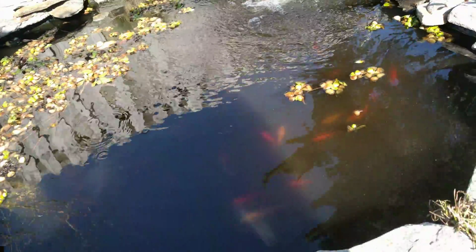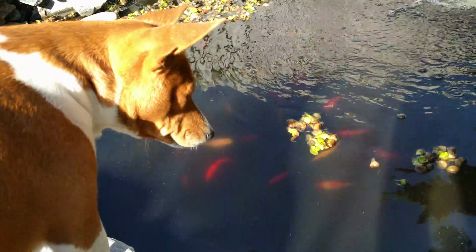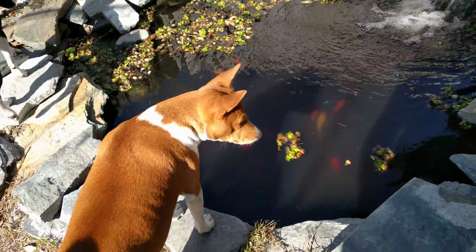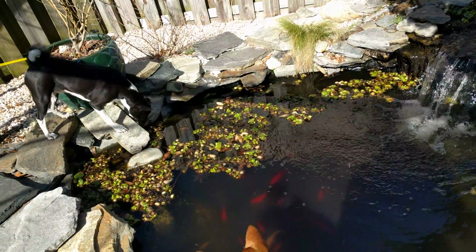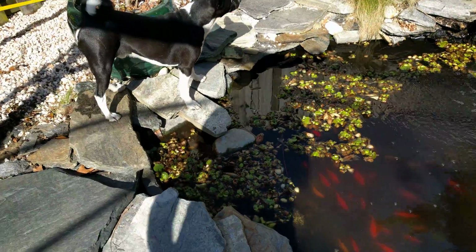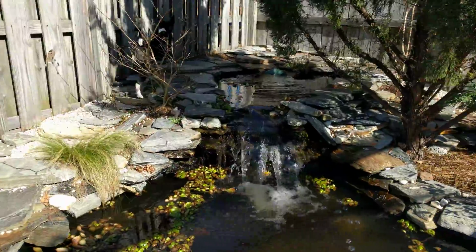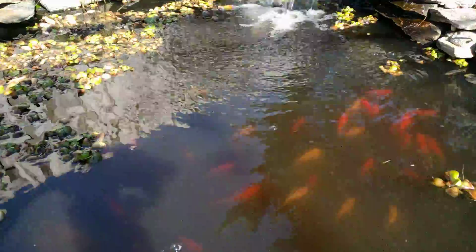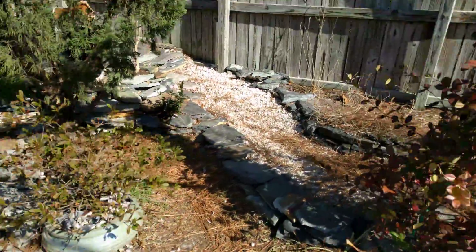All their hyacinths are pretty dead from the season. Only a few of them survived in the tank. So the water's kind of murky until the biofilter gets recharged again with new hyacinths, which will make it nice and clear. But as of right now, the fish are having to have some cloudy water. But they enjoy it because they eat all the algae out of the water, so it's not really that big of a loss for them.